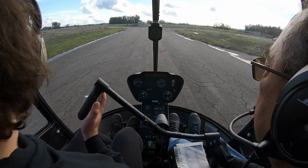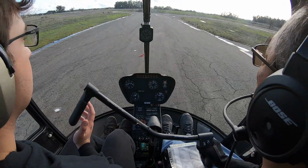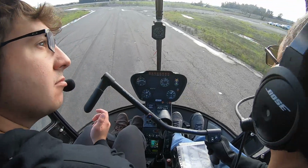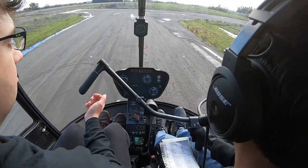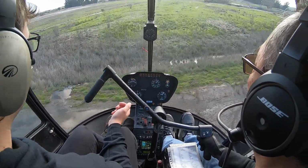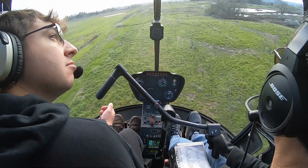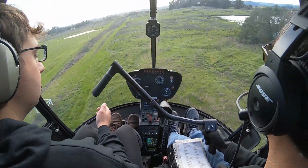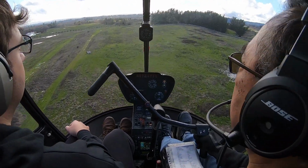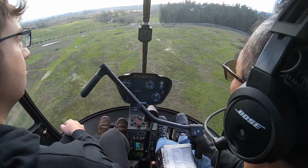San Francisco Tower, helicopter 9670 Hotel on the go over close traffic. Helicopter 70 Hotel, roger, Cessna traffic approaching midfield left downwind. I'll be looking for the Cessna, 9670 Hotel. Cessna 161, helicopter traffic ahead and to your left for right close pattern at the skids, out of below 700 feet. Traffic inside, 161. I have Cessna inside as well, 9670 Hotel.